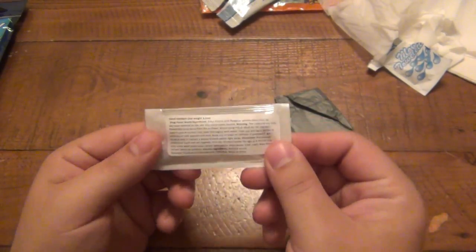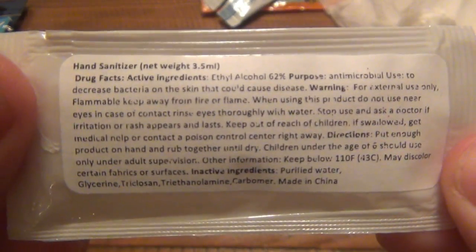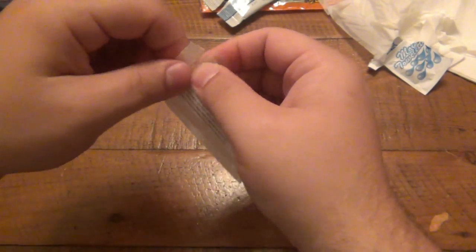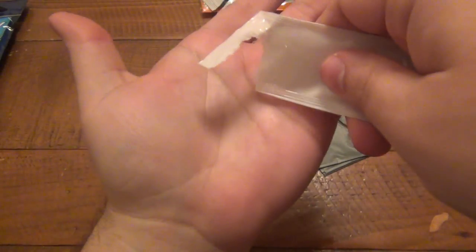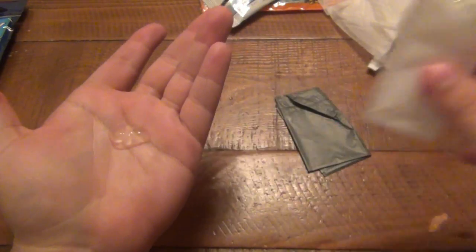You also get hand sanitizer. This is actually way more than you need, which is nice. You can pause that there if you want to read all that. But this same deal, when I first used this, I felt like my hands were a little bit on the sticky side, but afterwards it felt like it was nice and moisturized. All right, there's way more in here than you're ever gonna need. So that's not even like, seriously, 20% of what's in there. All right, clear gel.